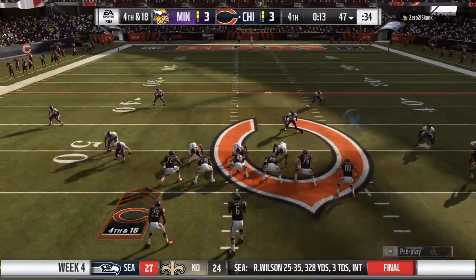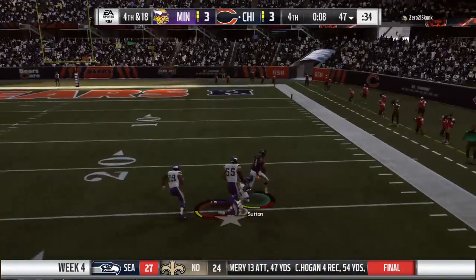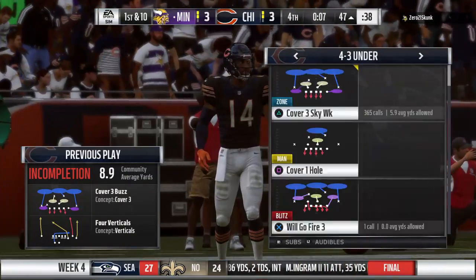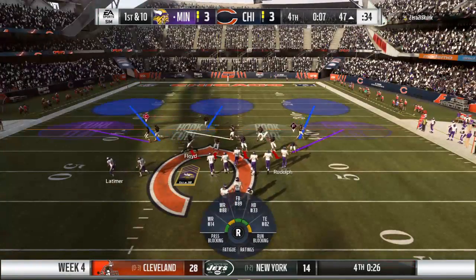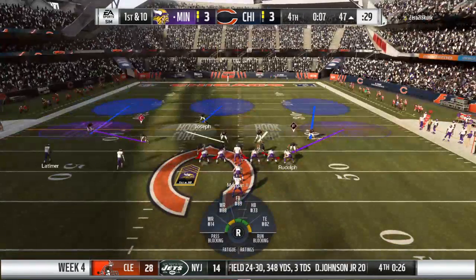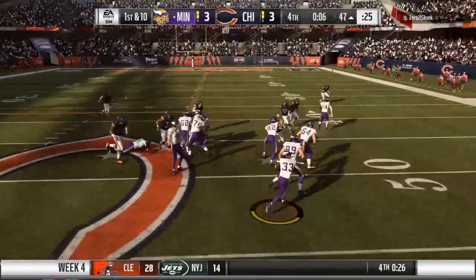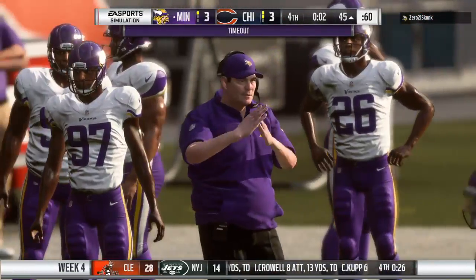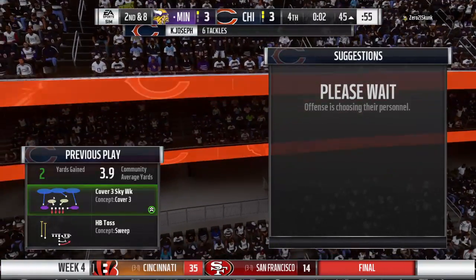Martinez now throwing on 4th down. And that is incomplete. 7 seconds remaining. Boy, it looked like he had it and dropped it. And the Vikings, they have the football now in excellent field position. First down, here's the run with Cook. And he's got it across midfield and into Bear territory. And we will get a timeout with 2 ticks left.